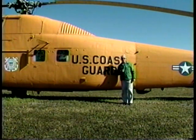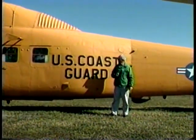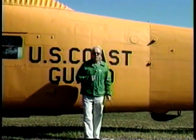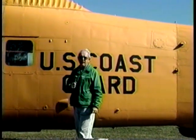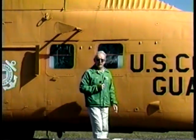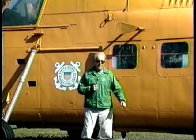Well, we've left someone out, and that's the United States Coast Guard. Our next aircraft is an H34 Helicopter, which old-time residents of the St. Petersburg, Tampa Bay area will recognize as one of the rescue aircraft, which was flown by the United States Coast Guard out of the St. Pete Air Station down when they were flying down by Bayfront.